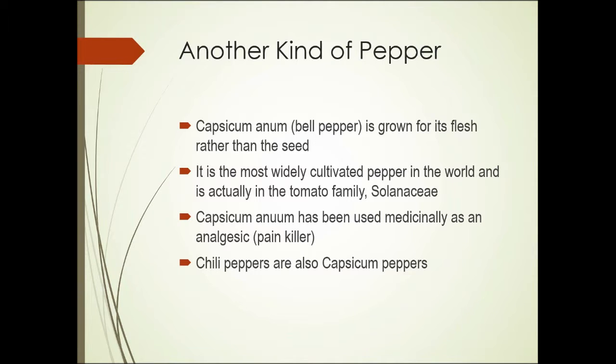There's also another kind of pepper, or another plant that we call pepper, and those are plants in the capsicum family. And bell pepper, possibly one of the best known, is grown for the flesh of the fruit rather than the seed. It's the most widely cultivated pepper plant in the world, and it's actually in the tomato family. The genus is capsicum, family Solanaceae. Capsicum annuum has been used medicinally as a painkiller in the past.